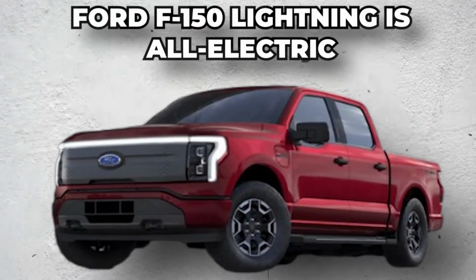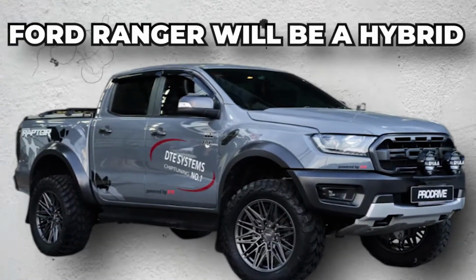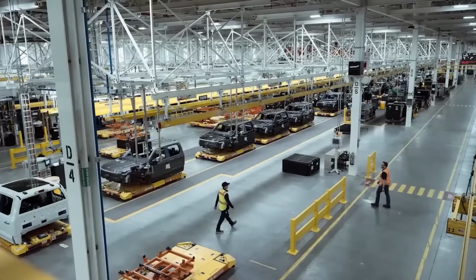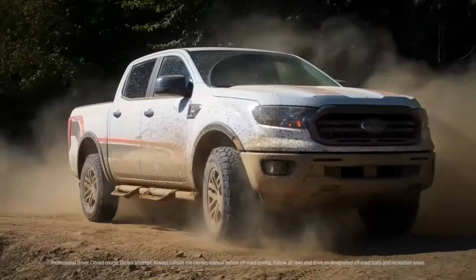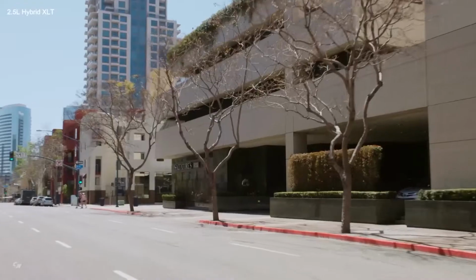While the Ford F-150 Lightning is all electric, Ford's next step in the electrification process for the Ford Ranger will be a hybrid, which could be available within 2 years. To round out the lineup, a Ford Ranger Electric will be introduced soon. According to a project lead engineer, a hybrid version of the new Ford Ranger and Ford Everest are in the works. Want to know more?